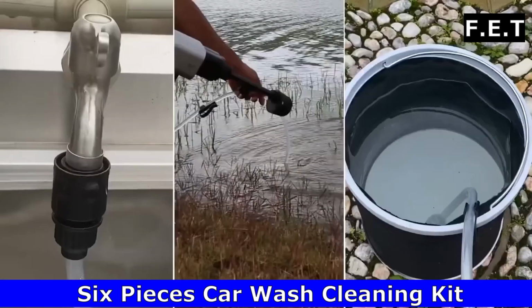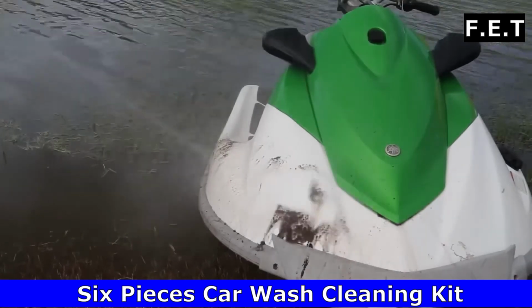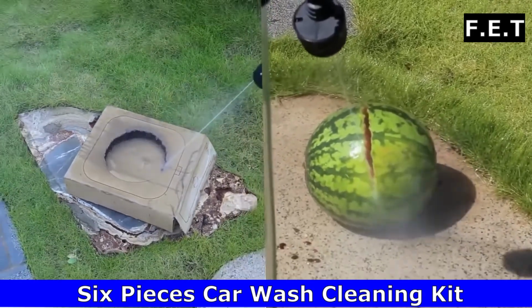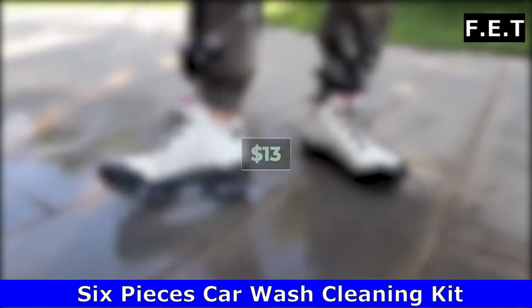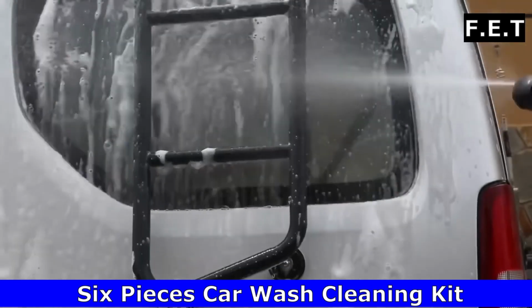Introducing the 6-piece car wash cleaning kit, a must-have collection for every car enthusiast who demands the best for their vehicle. This isn't just any car cleaning kit, it's a carefully curated selection of tools that covers every aspect of car cleaning, from the exterior to the interior. With high-quality microfiber towels that leave your car streak-free.